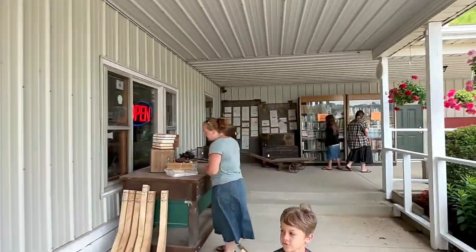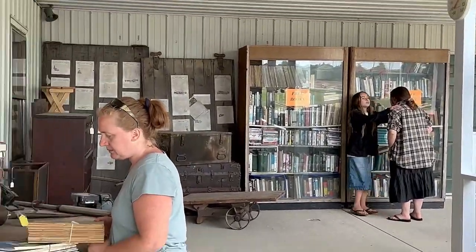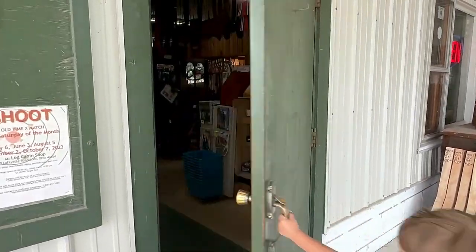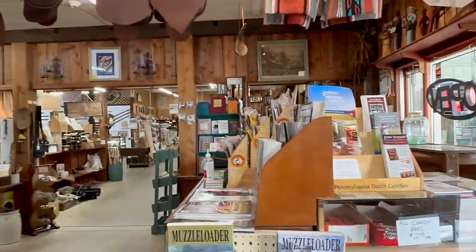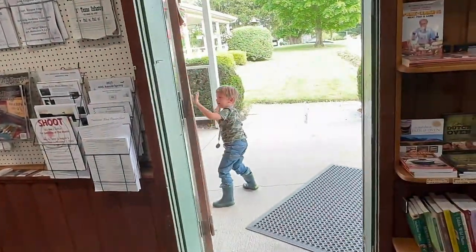So the kids are after the free books. So we're gonna go inside and see what they got. Come on, buddy. Open this big door for me. Here we go. Oh, I like it already. Hi. Hello. Wow, looks like there's lots to see. Come on, buddy. You dropped your gun, huh? Come on in. Looks like there's lots to see.